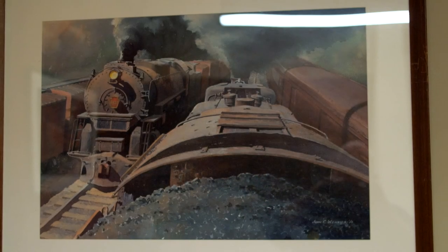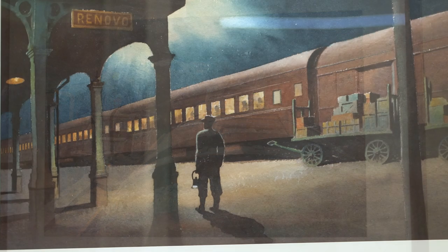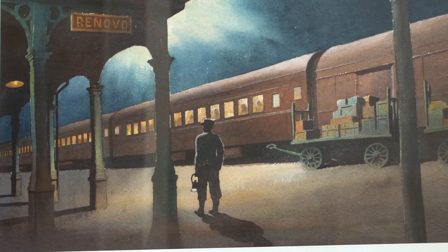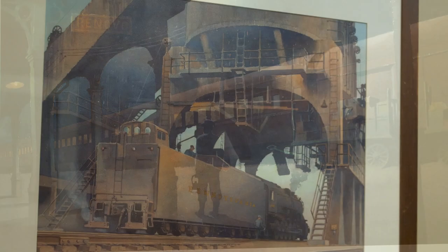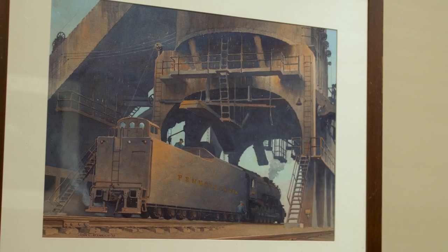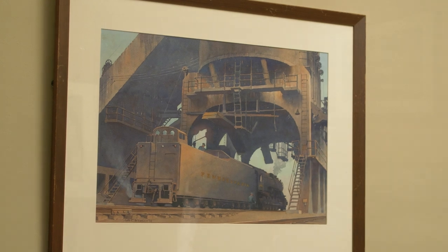He started his career doing architectural renderings in watercolor and then transitioned later into different types of paintings and really got into historic trains. And so we really wanted to honor John Wenrick in this room and display some of his watercolors. I think it goes well, and the colors seem to blend well with the paintings too.